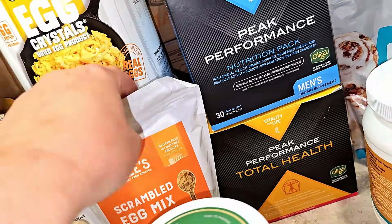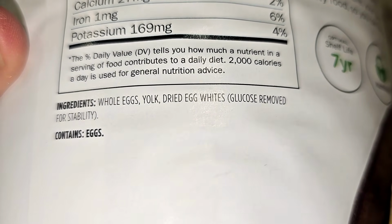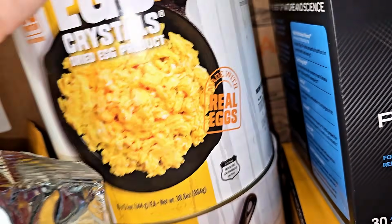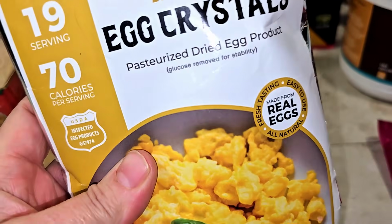But I got thinking now, if you ever looked at the label on Thrive Life's eggs and you looked at their ingredients, it's basically all eggs. But it had this little phrase, glucose removed for stability. And so this brand does as well. And I think that's why these eggs are just as good as Thrive Life's. So then I noticed this brand on Amazon, and it says the same thing, glucose removed for stability.